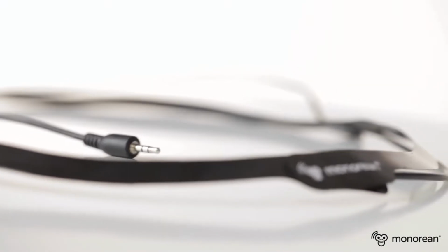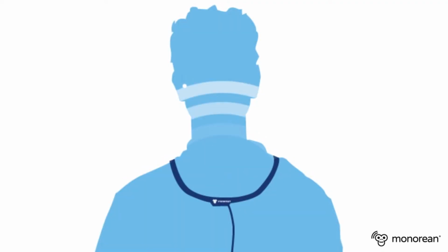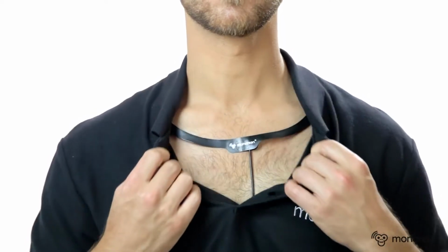Monorean Pro is even simpler to hide because its inductive collar is as thin as a sheet of paper. The collar works as an antenna, which redirects the sound into your ears. It can be hidden easily under a cotton t-shirt.